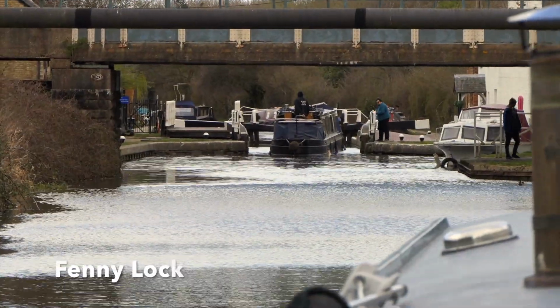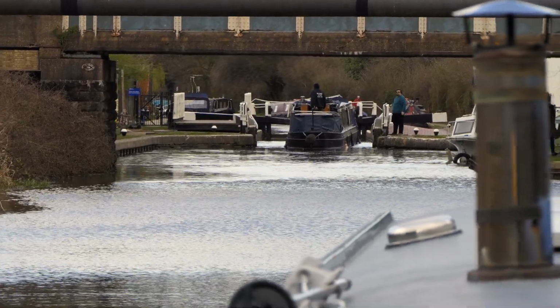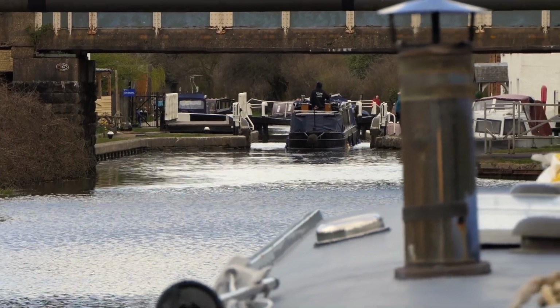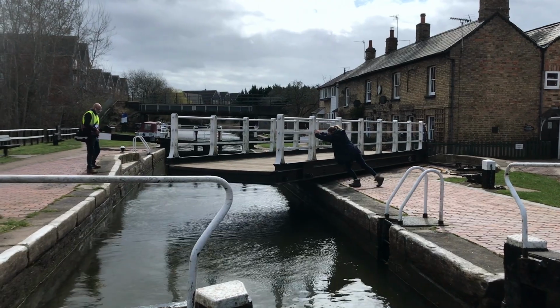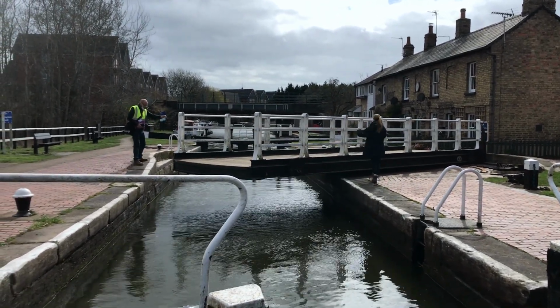So here we are approaching Fenny Lock, and this lock has a swing bridge in the middle of it. Fenny Wharf used to be a really busy place where coal was brought to the gasworks and flour and sugar was carried from the London docks. So this chap here was visiting boaters to collect their census details. So I helped him across.